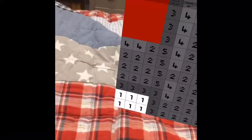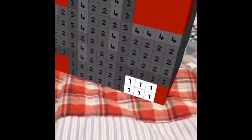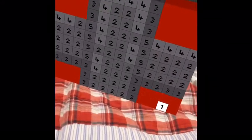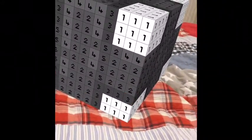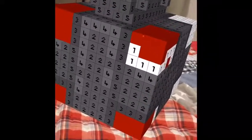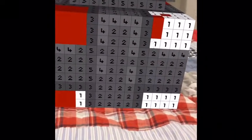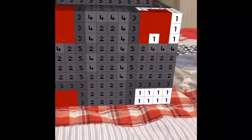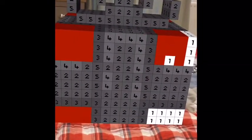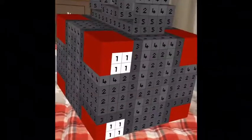Got that. Got ya. There you go. This is a really fun game. I like it. You can do anything you want. Get that. I'm building my very own Christmas present.